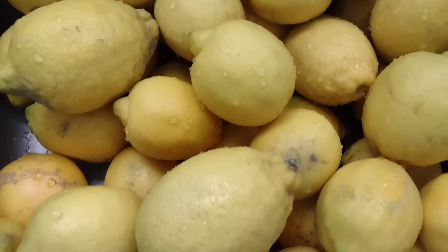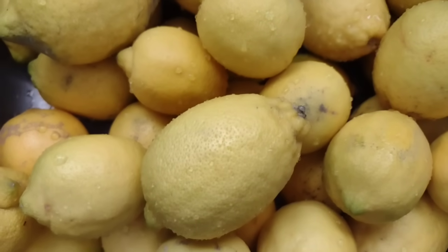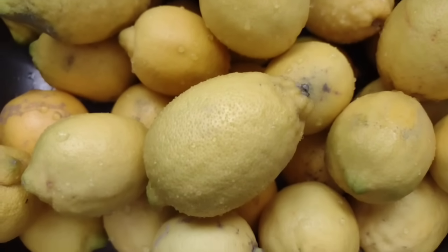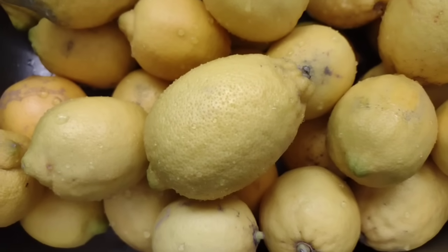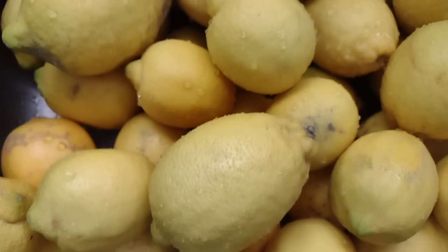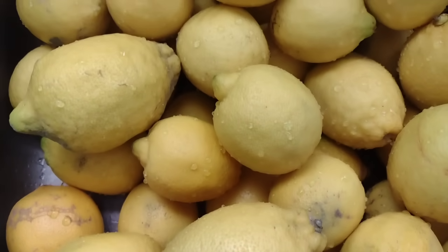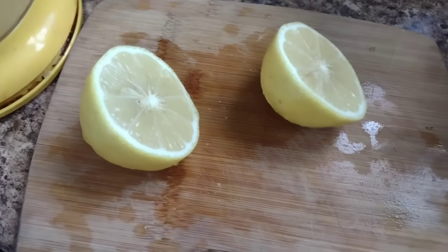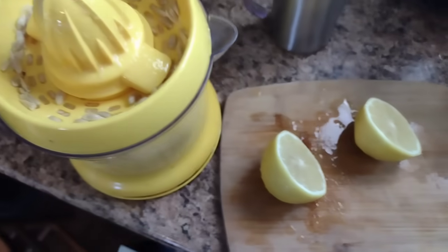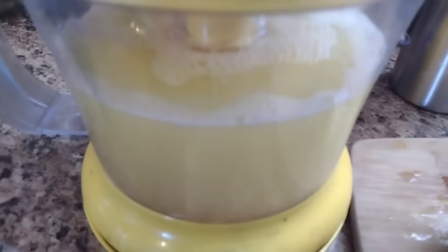I've shown you in previous videos how I was freeze drying slices of lemons, and we put those in tea and all sorts of beverages, iced tea, all throughout the summer. And then I was also freezing the juice from these lemons into pint jars to make homemade lemonade. But with this last batch of lemons here, I decided I was going to juice them, but then freeze them in a different way for different purposes.